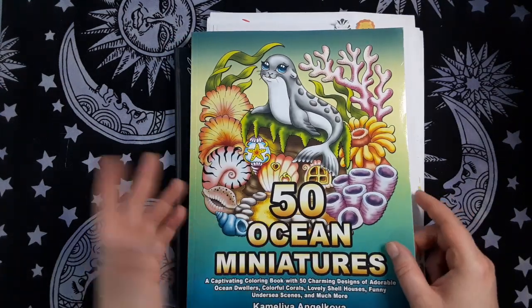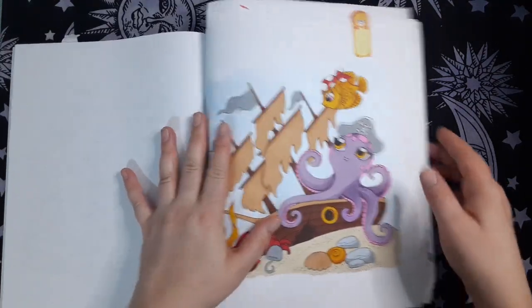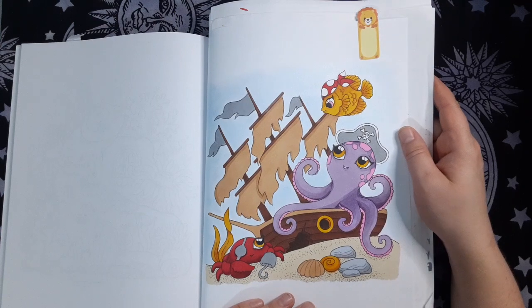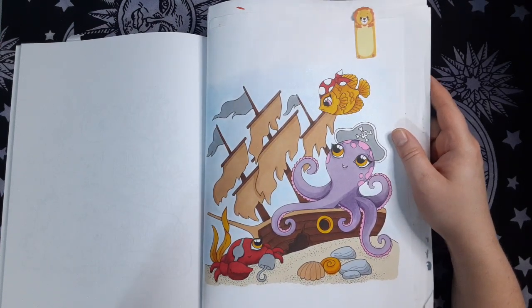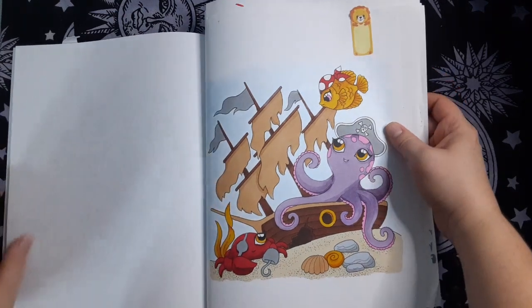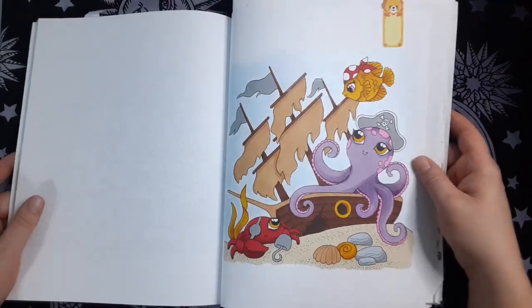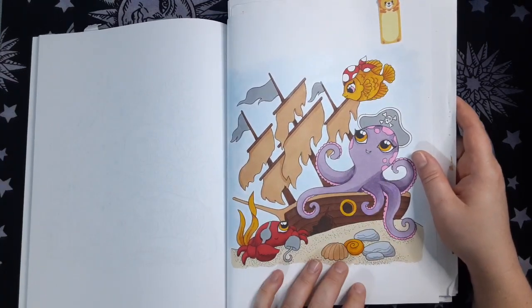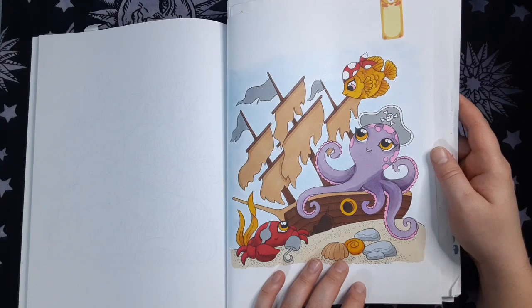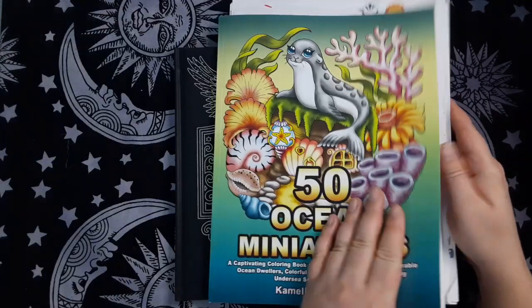Then I had this 50 Ocean Miniatures. I did this, and I was just going to make it be a marker piece, and I was happy with the way it was going. But then my marker ran out, and I ended up with this terrible line, which I could probably fix with colored pencil, but I don't know, this might end up as a forever WIP.